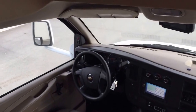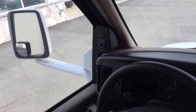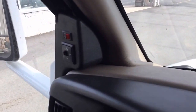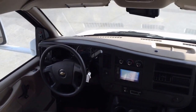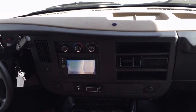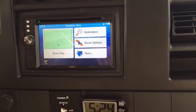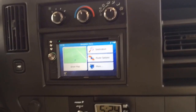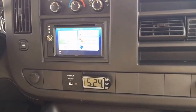You do have heated, power-controlled side mirrors over here, so if it's a little frosty in the morning, you can flick this little switch right here, kick on your heating element, and you're good to go. We do have cruise and all kinds of good stuff. Touch screen entertainment with Bluetooth link and navigation. So you can just kind of cruise around all over the place. And if you just like to set off in the middle of nowhere and find out where you're going to end up, this is a great rig to do something like that.